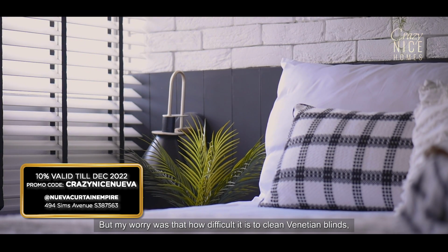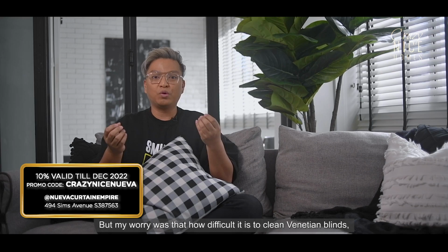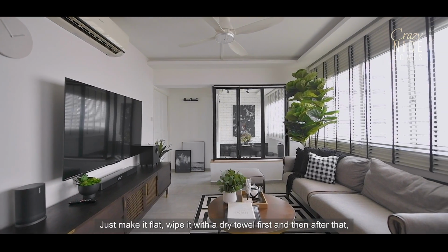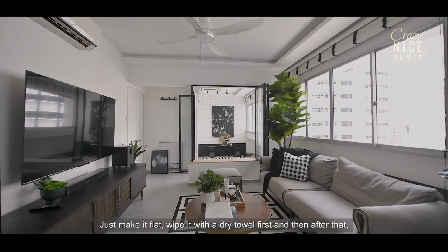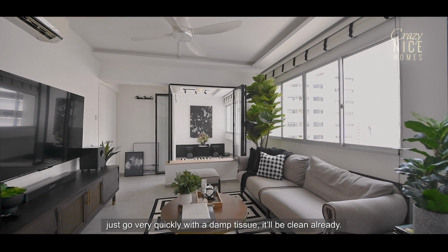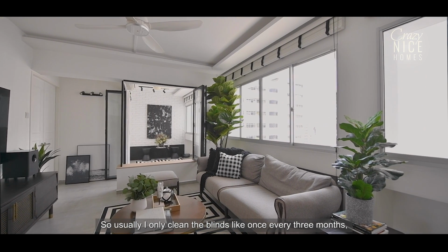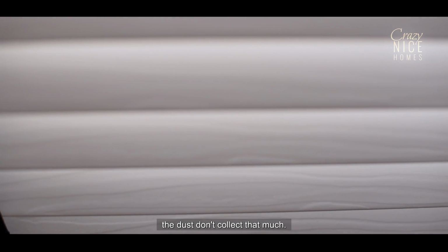But my worry was how difficult it is to clean Venetian blinds. But when they came to install, they just explained to me how to do it. Just make it flat, wipe it with a dry towel first, and then after that just go very quickly with a damp tissue. It'll be clean already. So usually I only clean the blinds once every 3 months. The dust doesn't collect that much.